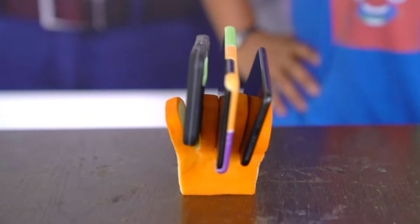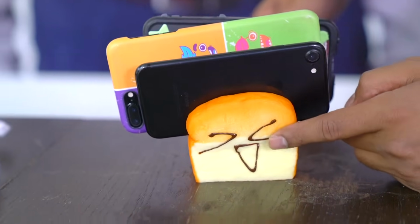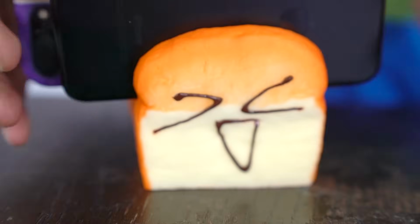This is not bad. It smells like bread. It's cute. It looks kawaii AF. Look at that. It's so happy. It's like he farted really badly, but not really. He's trying. I think he's struggling because he can't carry the weight of three phones, but it's okay. He smells like bread, so it balances out.